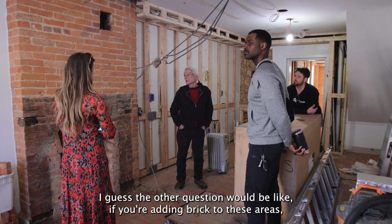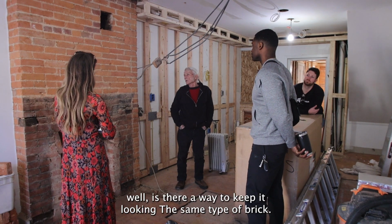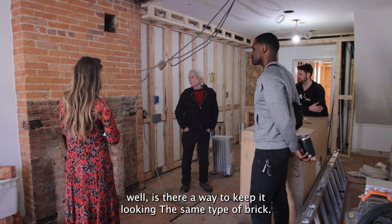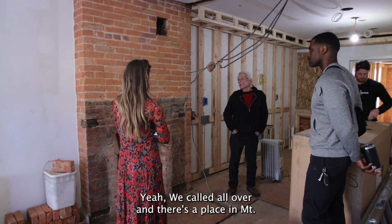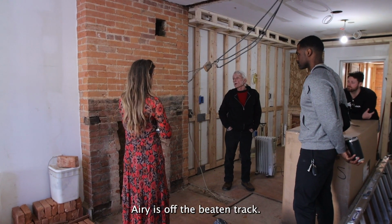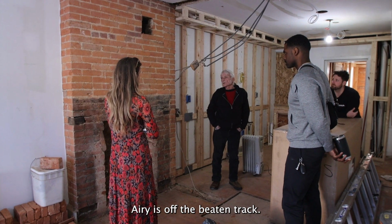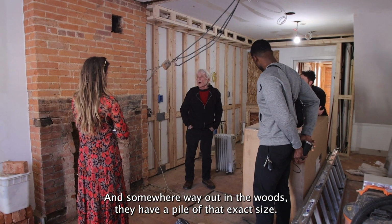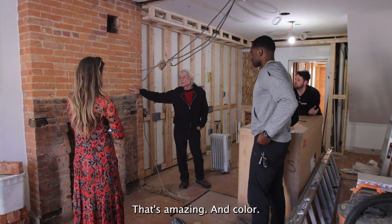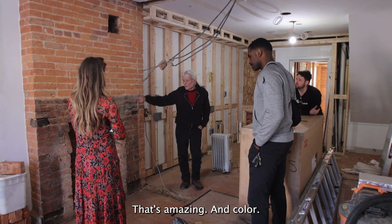I guess the other question would be, if you're adding brick to these areas, is there a way to keep it looking the same type of brick? We found a place. We called all over, and there's a place in Mount Airy that's off the beaten track, and somewhere way out in the woods, they have a pile of that exact size and color. That's amazing.